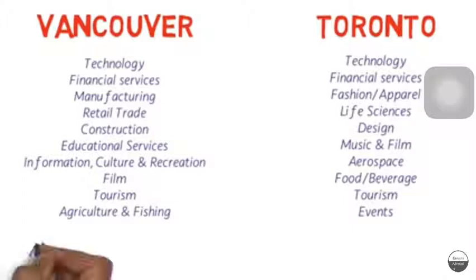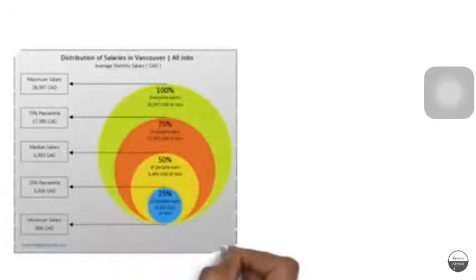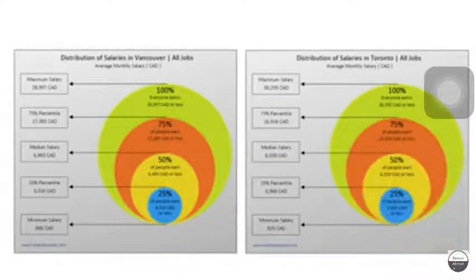Now the minimum wage is also very similar. The minimum wage of British Columbia is 13.85 and that of Ontario is 14. Okay, now when we have talked about the minimum wage, it would be very interesting to talk about the average salaries as well. So here's a chart.